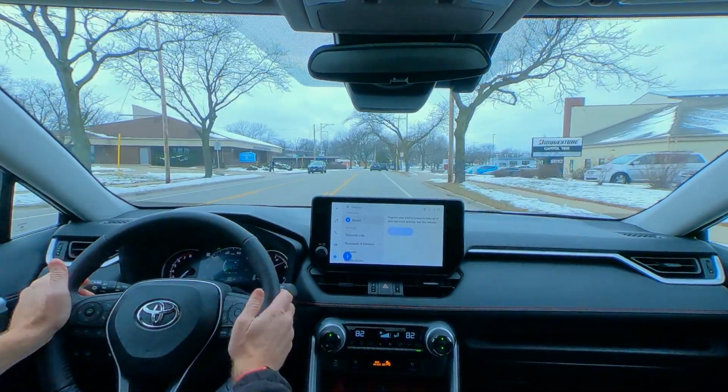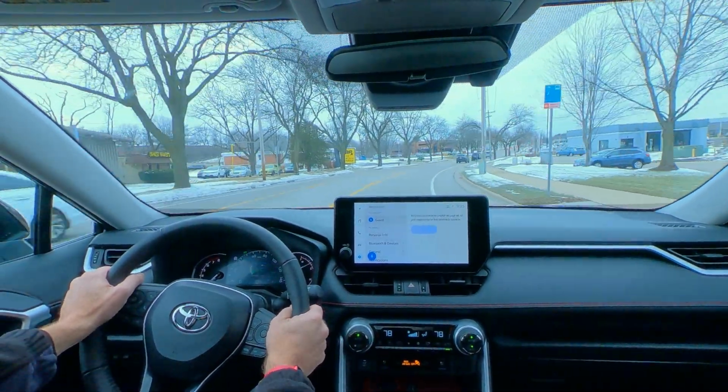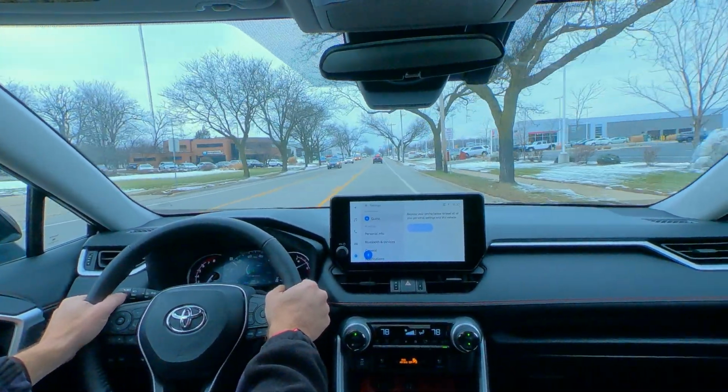It's not available for public test drives, but if you wanted just to see what it looks like, look at the features, maybe sit inside it, that's an option for you. Just give me a call or send me a message, and I'll make the arrangement for you to be able to do that.